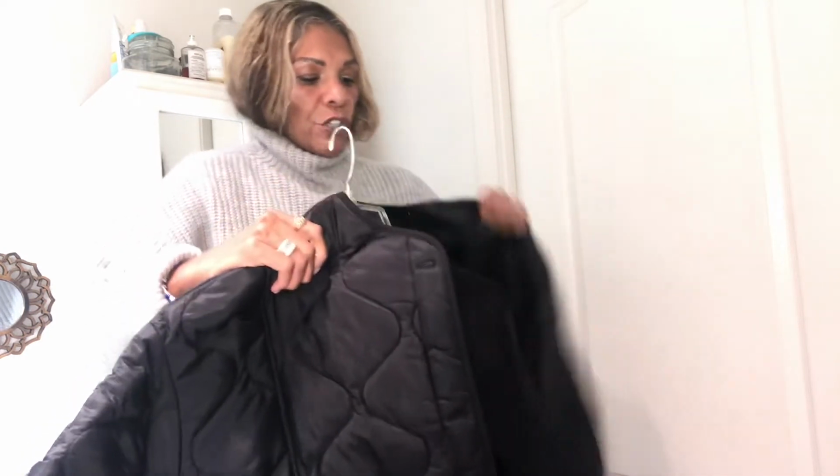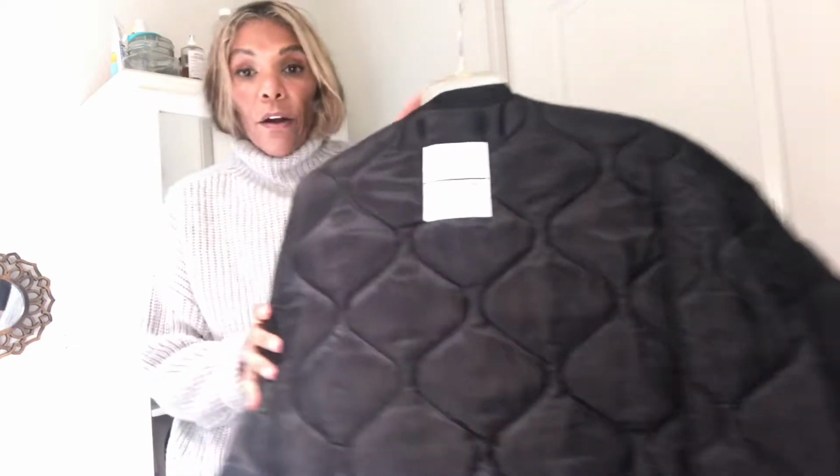But look how cute and chic this is. This is something you could wear out to dinner, and it doesn't look like you're wearing just a regular ski jacket or puffer, or whatever you call them, the North Face. But see how cool that little tag is. The lighting makes it hard to see, but it does have writing on it.